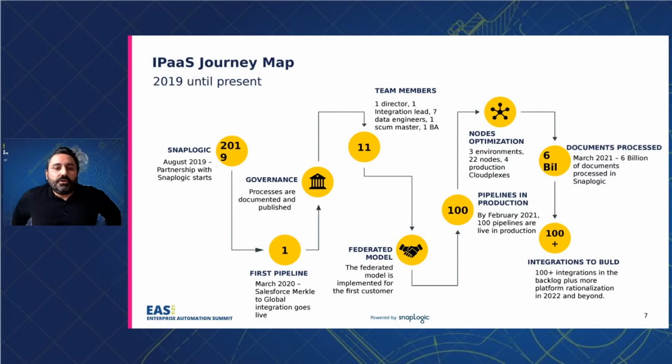So moving on to the next slide. And I want to use this slide to reflect on the achievements, on the key milestones that have been achieved throughout the iPaaS journey. So what have we achieved since we invested in SnapLogic?